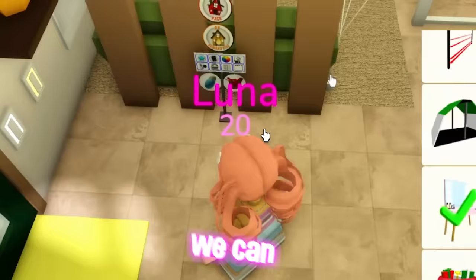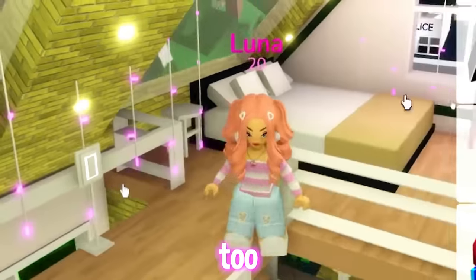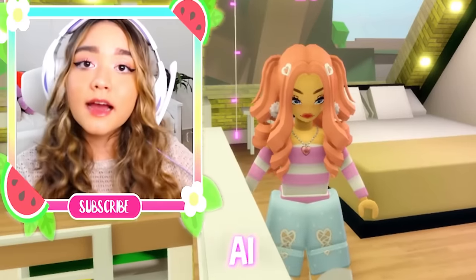She does her makeup, so we can have like a vanity thing. The fairy lights are gonna be pink. I'm gonna put one right here too. This is looking super cute. Honestly, the AI is doing a pretty good job.